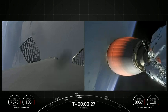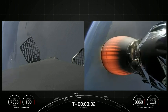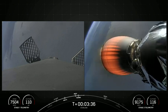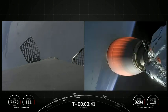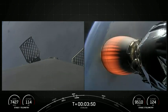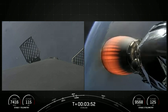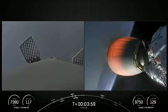Now, on the left side of your screen is the Falcon 9 first stage, and on the right side is the second stage. The Falcon 9 first stage will be making its way back down to Earth, and the second stage will be carrying our Starlink satellites into orbit. Currently, the first stage is on its way back to Earth towards our drone ship, Of Course I Still Love You. If successful, this will mark our 187th overall landing of an orbital-class rocket.